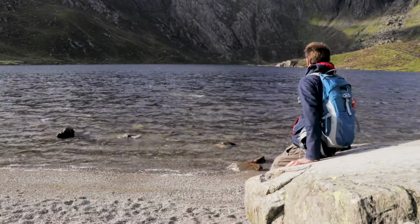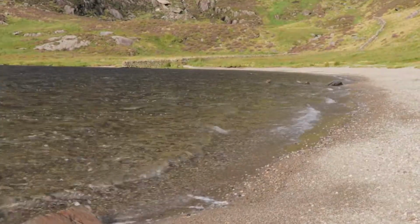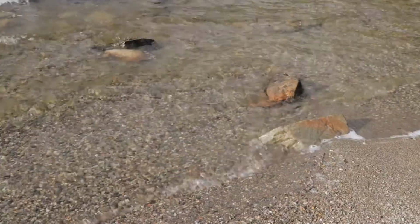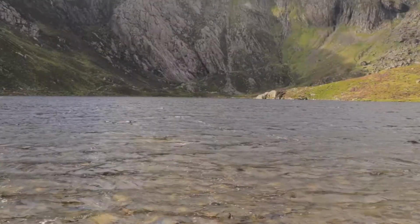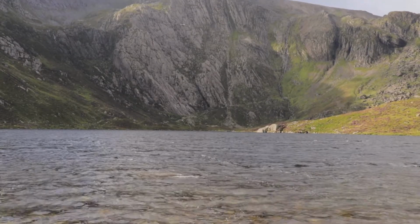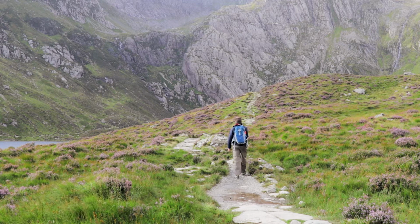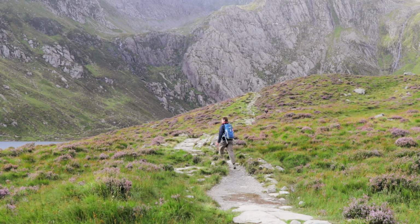It's really nice to just sit here, take in the views and just listen to the waves and watch the waves crashing on this little beach here. Probably one of the most important things to think about when you're in the mountains is to actually stop and admire the view.